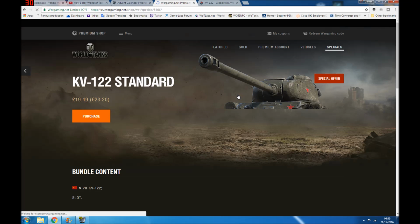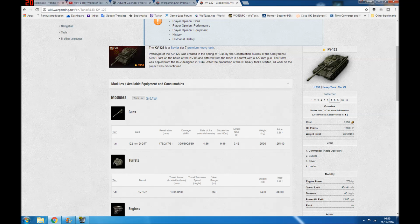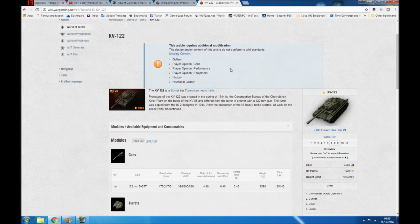Alternatively, you can buy the tank alone, and that is the tank and a garage slot for £19.49 or €23.20, which is an altogether much more sensible amount of money, I would suggest. Still a lot of money, 20 quid for a tier 7 heavy tank. I don't have anything to measure it on because, as I say, I've never actually seen this. So let's have a look at what the wiki site says about this.